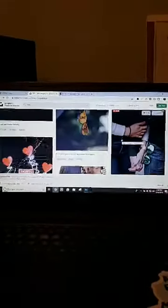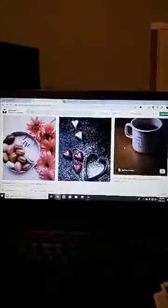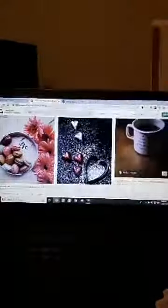So we have 2 hearts. We have a love balloon. Let's get something a little different. I kind of like this one. That works with Valentine's Day, right? Macaroons, flowers. Gotcha. Okay, so we've downloaded 4 photos to use in our collage.